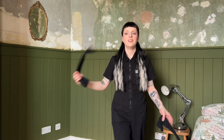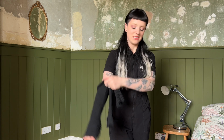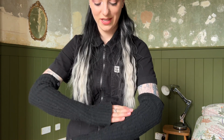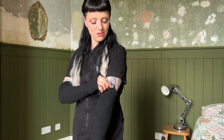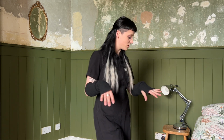The next thing is probably the least summer appropriate item that I own. These are the Necromancer arm warmers. I love these. I've already worn these to death, so they're looking a little worse for wear. But they're so warm, and even though it's not weather appropriate, I think they just look good as an accessory, you know? Especially if you were to double up with some leg warmers and some chunky boots. I think that's what I'd definitely do.